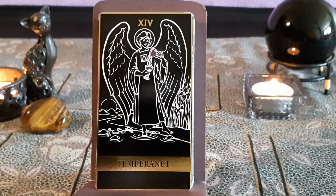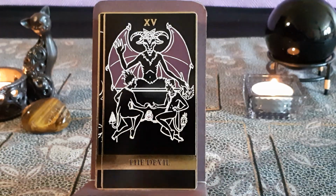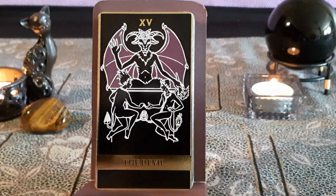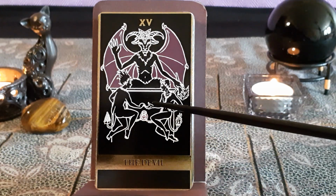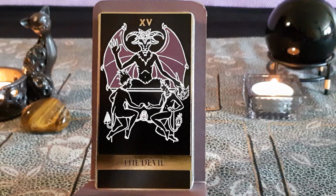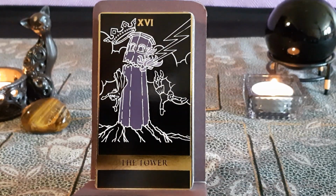Temperance. The Devil. Now it is interesting that where the hands are coming together and the smile, it's like they're not too put out at being in this position. A Tower card.